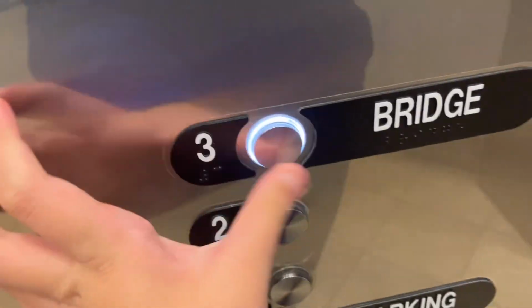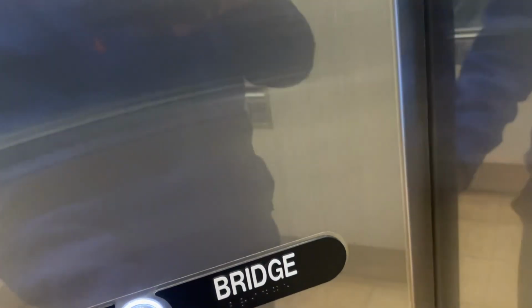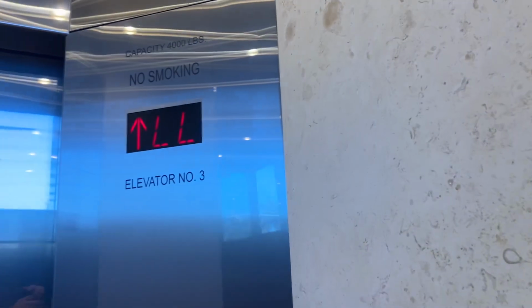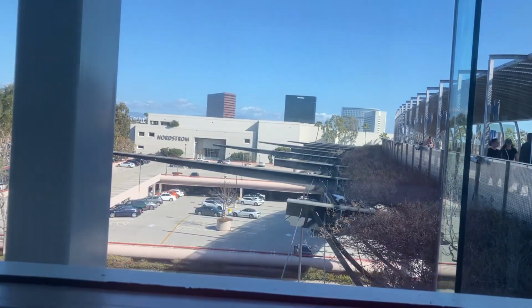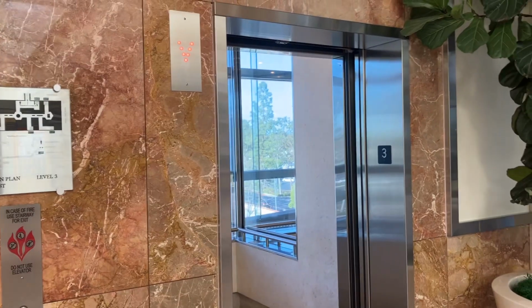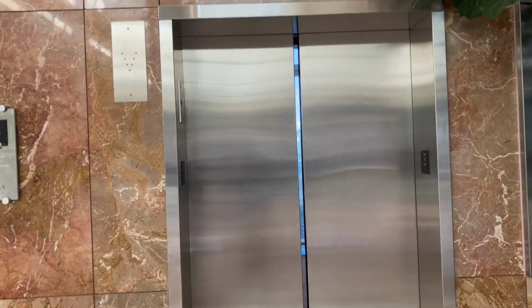All right, we'll take it up to three one more time, and then we'll end it up there. Here's the other elevator. Here we are on three. Where are you in? Watch it close. There it goes. That'll be it.